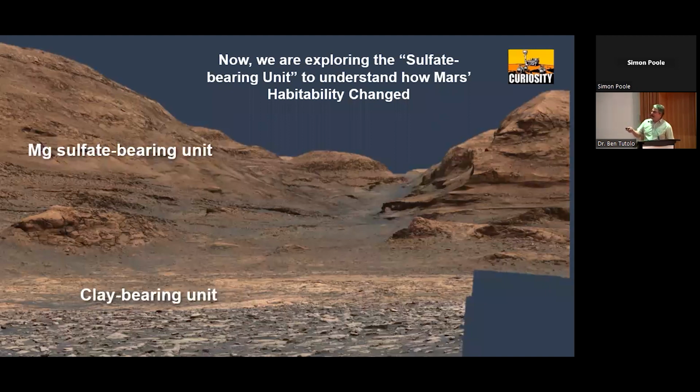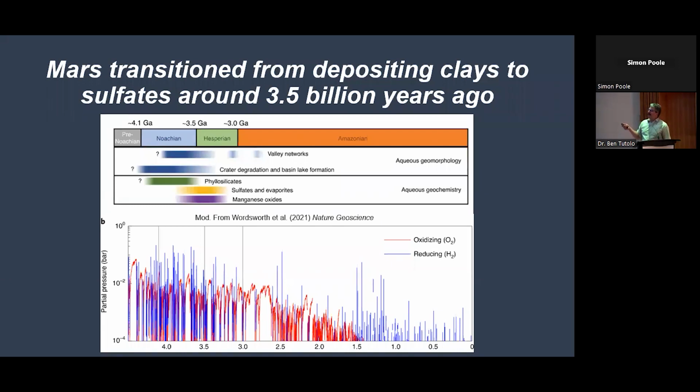And so this is what it looks like. So we've gone from this clay-bearing unit down here to this magnesium sulfate-bearing unit where we're at now. So we're ultimately exploring what are those magnesium sulfates? What do they mean for the ancient habitability of the planet? And so again, going back to this hydrogen greenhouse effect, ultimately you see that these blue lines are going away over time, and that is contributing to this global drying. So it transitioned about 3.5 billion years ago from a hydrogen-rich atmosphere that was able to warm the planet to one where there was maybe a little bit of hydrogen, but no more liquid water capable of existing there.